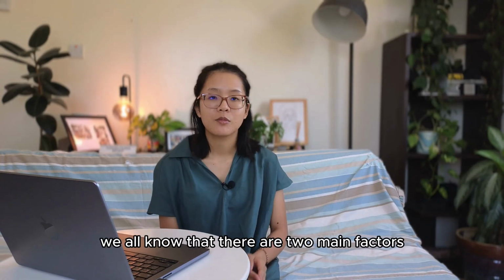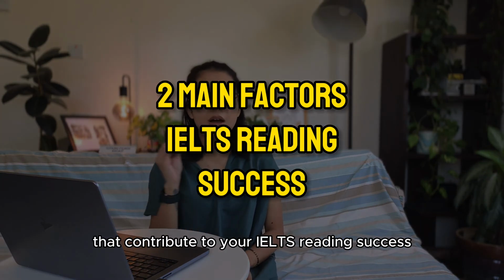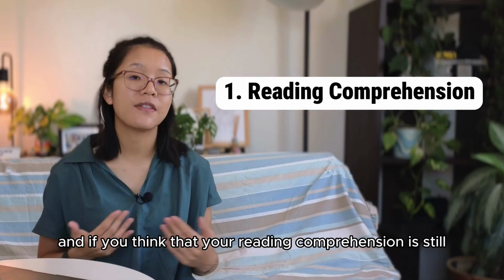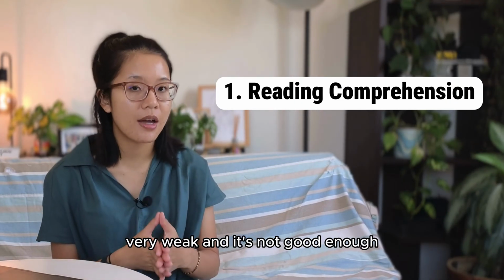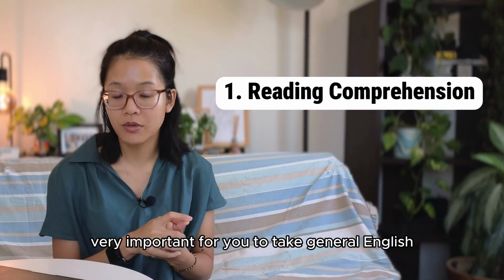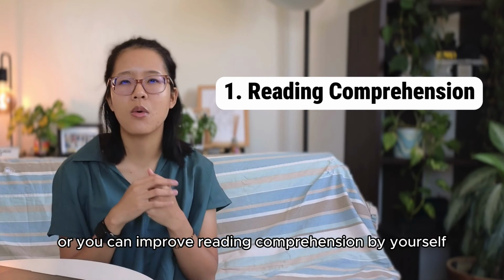Let's get started. We all know that there are two main factors that contribute to your IELTS reading success. The first one is reading comprehension, which you already have. And if you think that your reading comprehension is still very weak and is not good enough to join the IELTS preparation journey, it is very, very important for you to take general English courses, or you can improve reading comprehension by yourself.